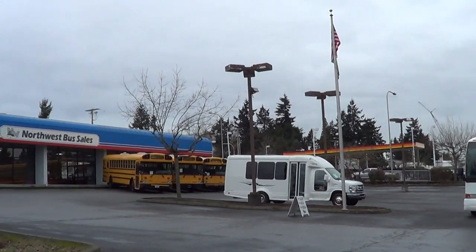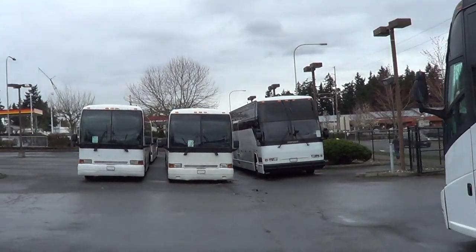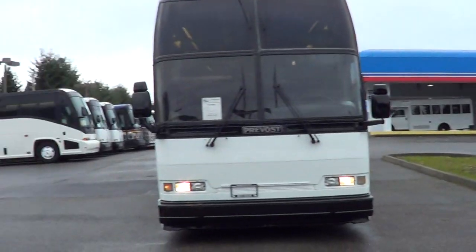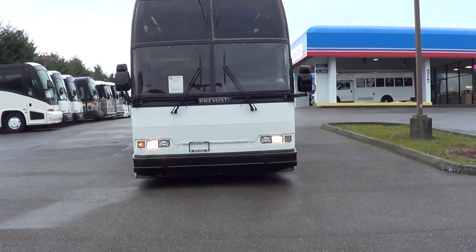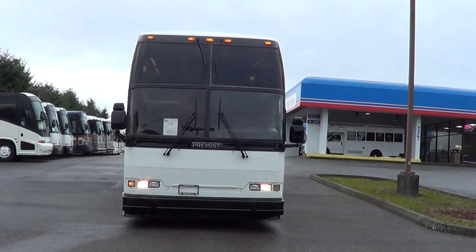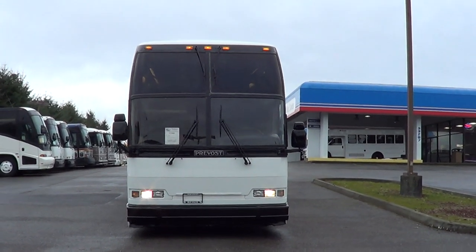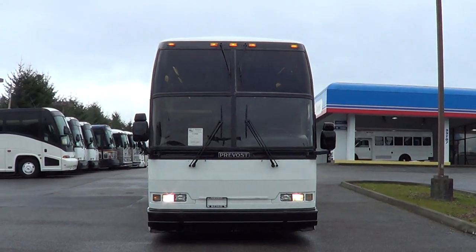Anyways, look at all these buses. Shuttle buses. I'm actually pretty short on shuttle buses right now. We can't hardly keep them in stock, but Prevost H3-45s, LeMirage XLs, E's, D's, DLs, I mean MC12s, MC9s, A3s, Van Hool C2045s, commercial buses, school buses, you name it. Anyways, I'm starting to ramble once again.